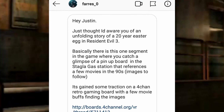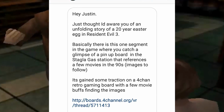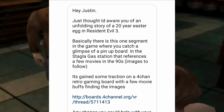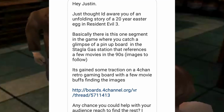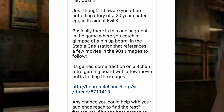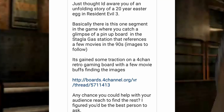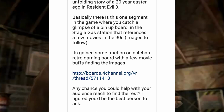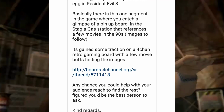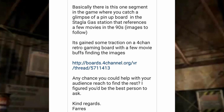"Hey Justin, just thought I'd make you aware of an unfolding story of a 20-year Easter egg in Resident Evil 3. Basically, there is this one segment in the game where you catch a glimpse of a pinup board in the Stagla gas station that references a few movies in the 90s. Images to follow. It's gained some traction on a 4chan retro gaming board with a few movie buffs finding the images. Any chance you could help with your audience reach to find the rest? I figured you'd be the best person to ask. Kind regards, Far0." And here's the pinup board in question.